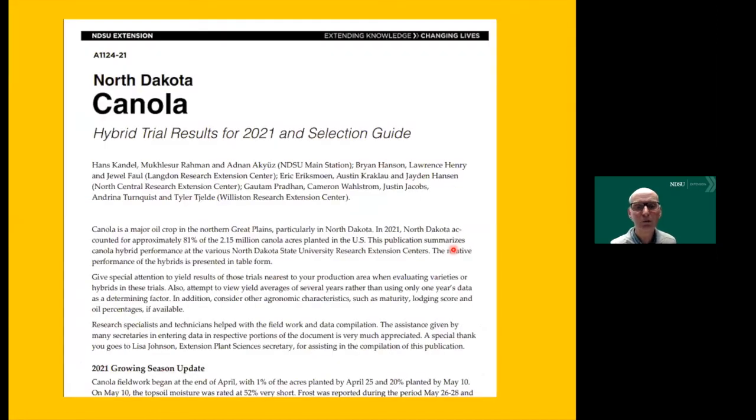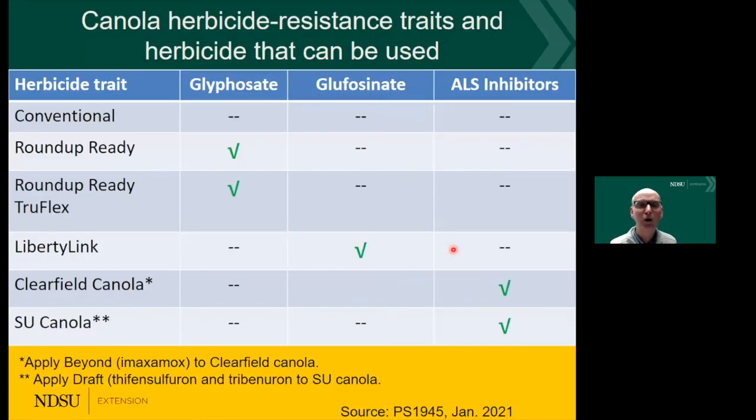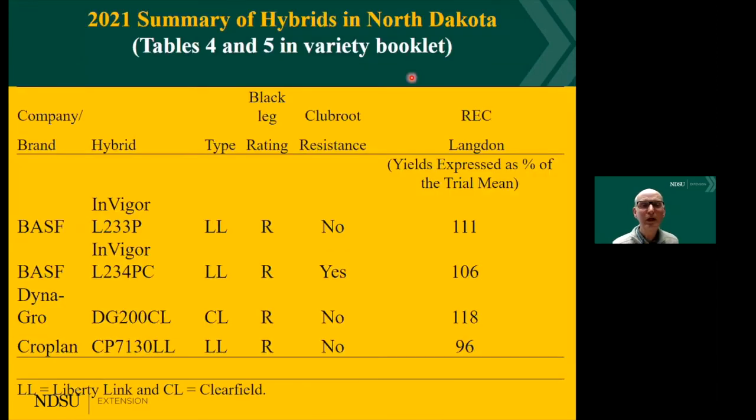So this booklet looks like this on the front page. It is also available at the various research and extension centers, and you can obtain it there for your use, but you can also just download it. Now, one of the things with canola is that we do have various herbicide traits, from conventional to Roundup Ready, TruFlex, Liberty Link, Clearfield, and SU canola. Of course, we should only use the appropriate herbicide for those traits to make sure that the crop is not damaged. Within our booklet, we have various hybrids included in the trial.